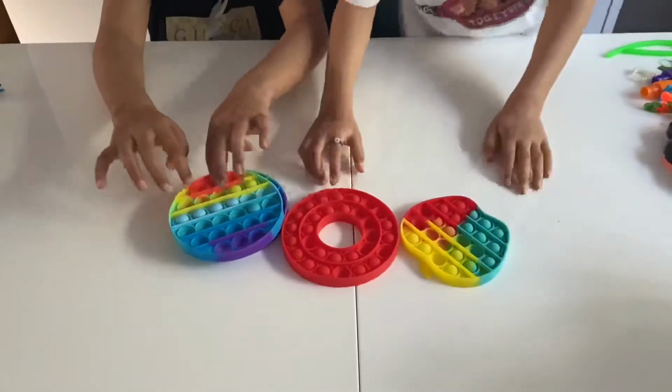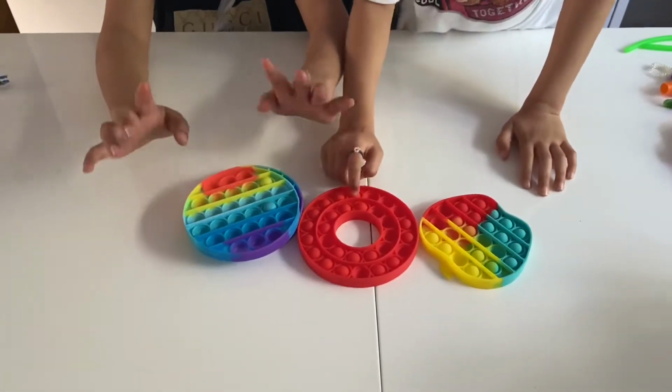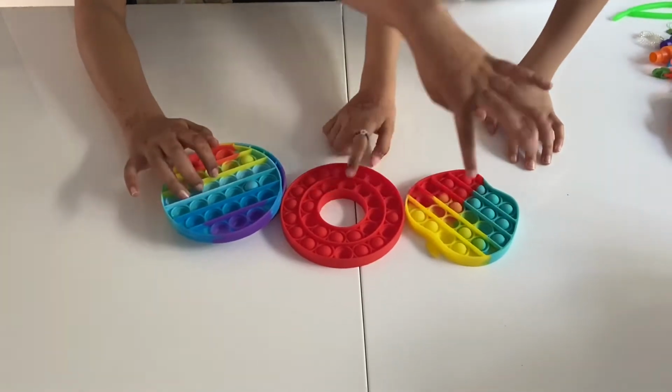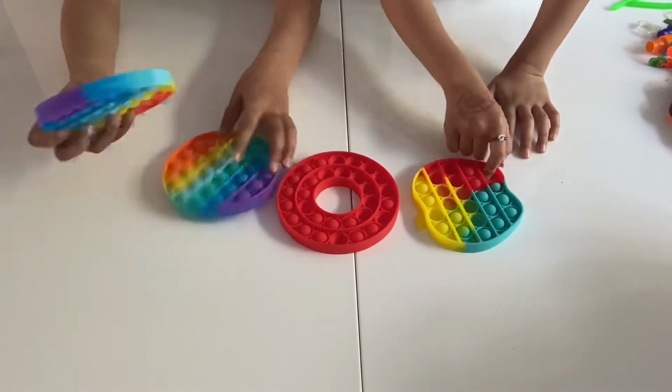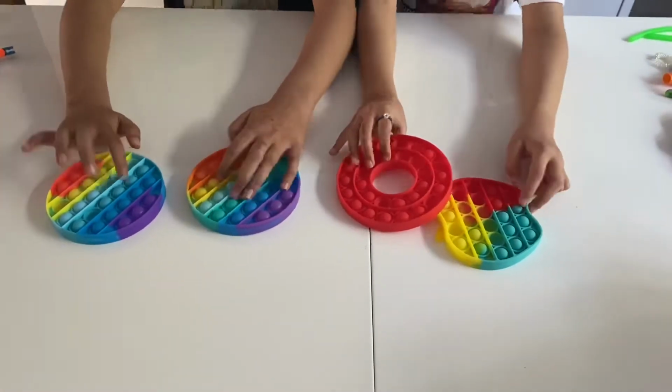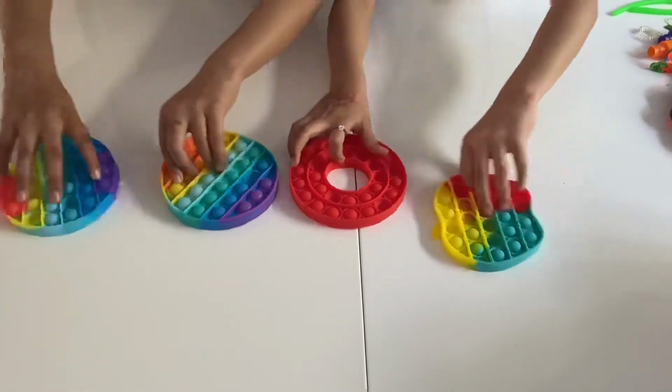So I've got two rainbow, well, we actually share. She's got this one and this one. She's got a red donut shaped one and a rainbow apple one. And I've got two rainbow circular puppets. So yeah, anyways, we've got some puppets.